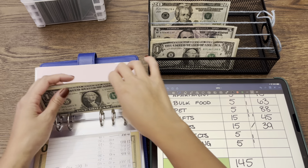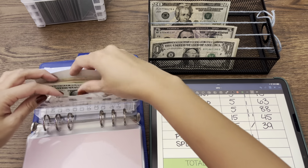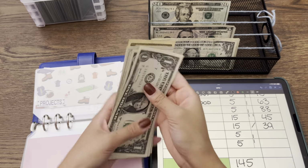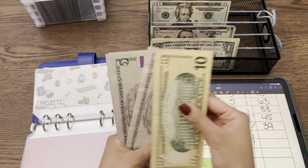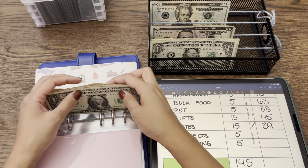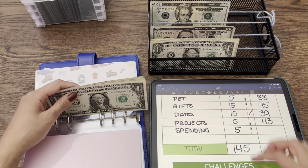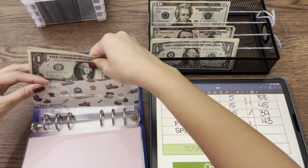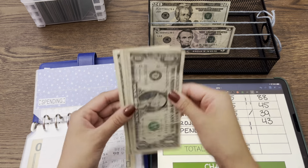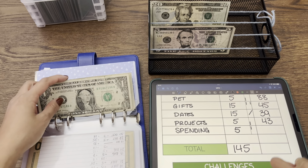Okay, projects is getting $5. Total has 10, 20, 30, 40, 41, 2, and 43. So 43 in total for projects. And then the last sinking fund to stuff is spending, which is getting 5 ones. And it only has 5 in there, so now it has 10.